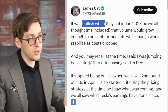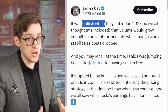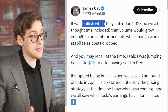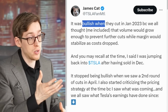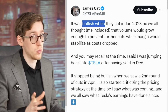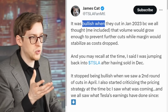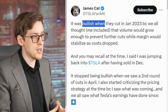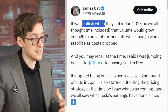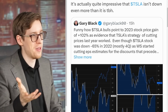Price cuts were bullish when they cut in January 2023 because we all thought, me included, says James, that volume would grow enough to prevent further cuts while margin would stabilize as costs dropped. And you may recall at the time I said I was jumping back into Tesla stock after having sold in December, which was the right call, generally speaking. It stopped being bullish when we saw a second round of cuts in April. I also started criticizing the pricing strategy at the time because I saw what was coming. And we all saw what Tesla's earnings have done since. And James says it's actually quite impressive that Tesla's stock isn't down even more than it is, to be honest.